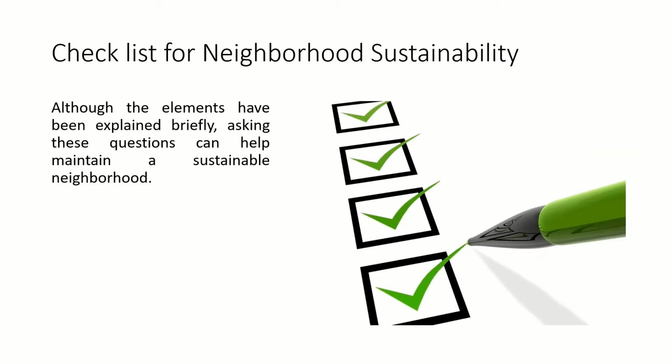Before getting to the project that has been proposed and designed, there is a checklist for neighborhood sustainability that has been prepared. Although we talked about elements that have been explained briefly, asking these questions can help maintain a sustainable neighborhood in a better way.